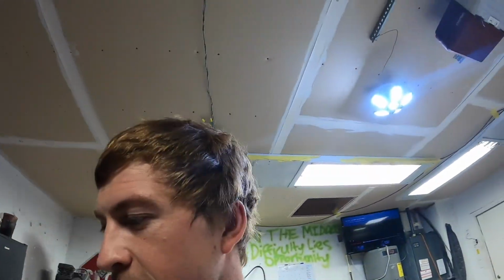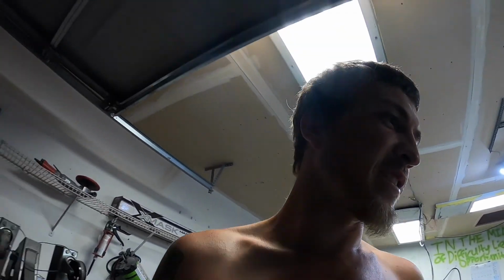I truthfully think it's the bad gas. The gas is freaking nasty that's in this thing. But it did try to spit and sputter a few times, and that's kind of what makes me think it's bad gas related. So as you guys see, it cranks. It reeks of... Oh, I got a few vacuum leaks. That might be it too.